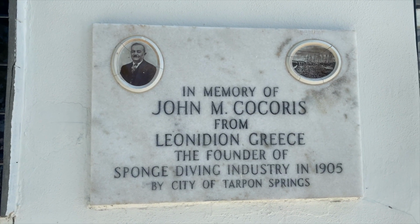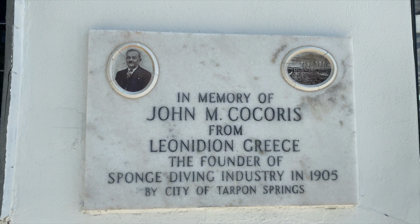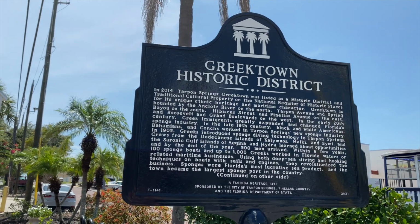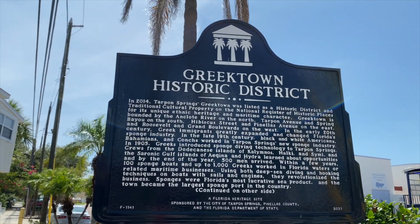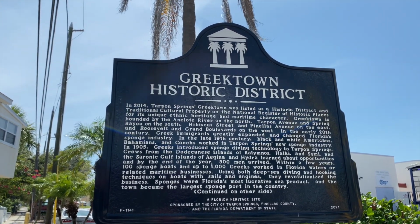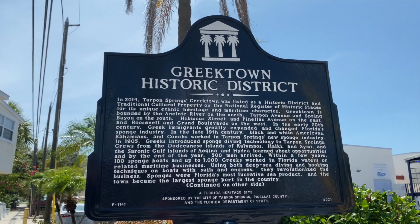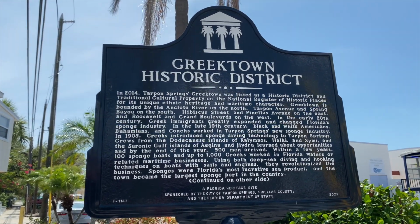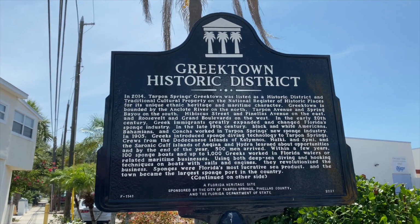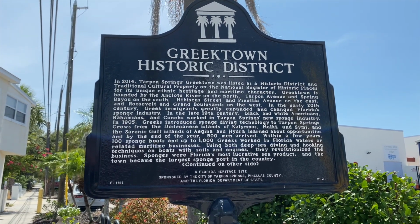Tarpon Springs is known as the sponge capital of the world. In 1905, a Greek man named John Kokoris introduced the technique of sponge diving to Tarpon Springs by recruiting and bringing divers from Greece. The sponge industry soon became the most important business in Tarpon Springs, generating millions of dollars every year. At its peak, the sponge industry here was the biggest in the world, using unique Greek diving techniques.